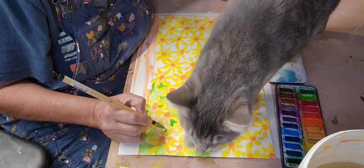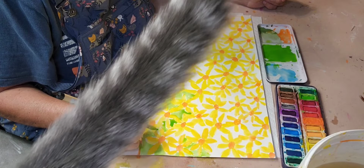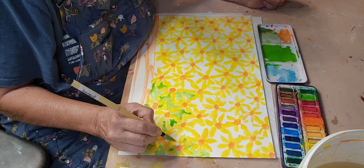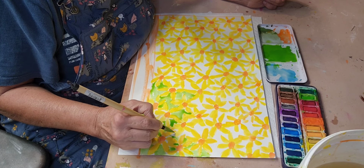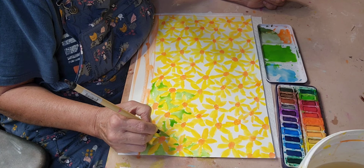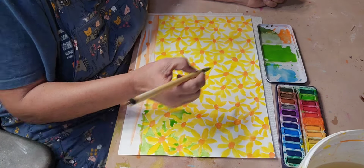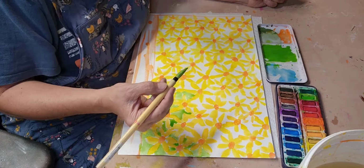What are you doing, Millie? Do you see I'm painting here, huh? I feel so bad for the kitty cats because, even when Archie was alive, our dog, they were pretty much king of the roost. But not with Charlie around.